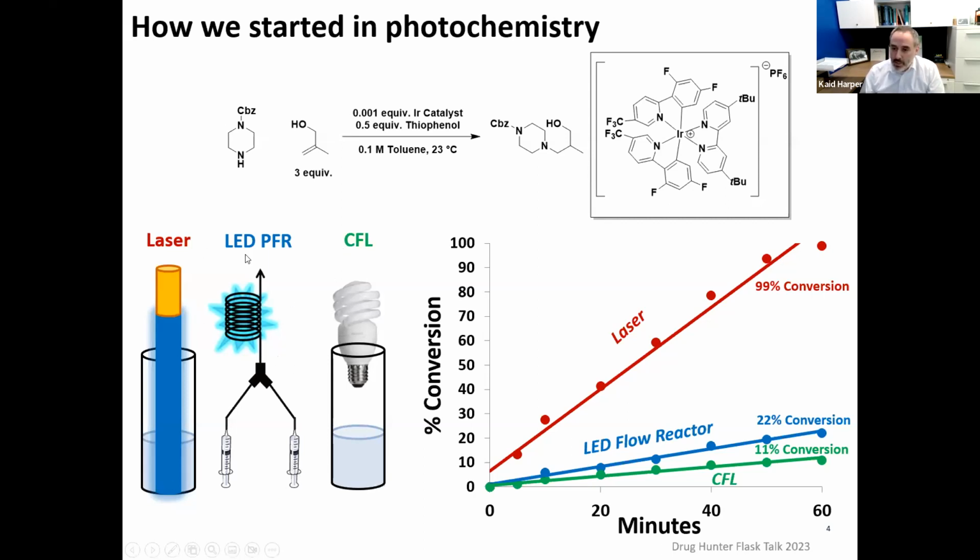We were using LED PFRs that a lot of you know or have seen before, and then simple CFLs, irradiating these reactions and then measuring the kinetics. Already we had the understanding, and it was well established in the field, that the way to scale this kind of photochemistry was going to be through flow chemistry. So we were measuring the rates, because the rate is an intrinsically important aspect of anything that you're going to apply flow chemistry to. So we evaluated a number of different reactions.